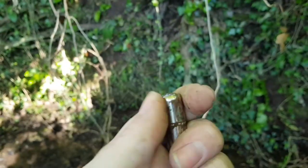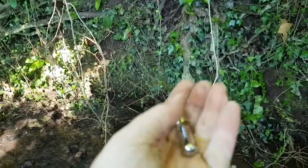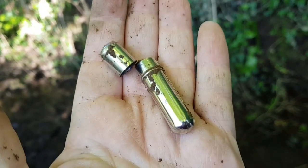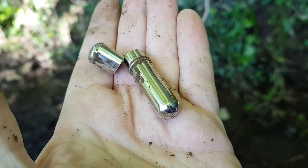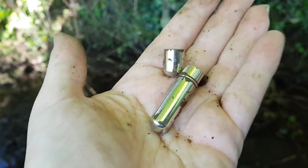And I think the lid will come off. Yes, it will, look. So it's full of mud, of course. I wonder if that's like a little pin case or something. Isn't it just dainty and adorable? It feels quite fragile, but I might try and clean it up, and I might actually use it, you know, because I think that's really sweet.